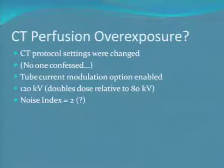So what happened at Cedars-Sinai and these other places? At Cedars, apparently the CT protocol settings for that exam were changed, and as far as I've heard, nobody's confessed to making those changes. And then they got copied around, so all of the GE scanners they used were changed.